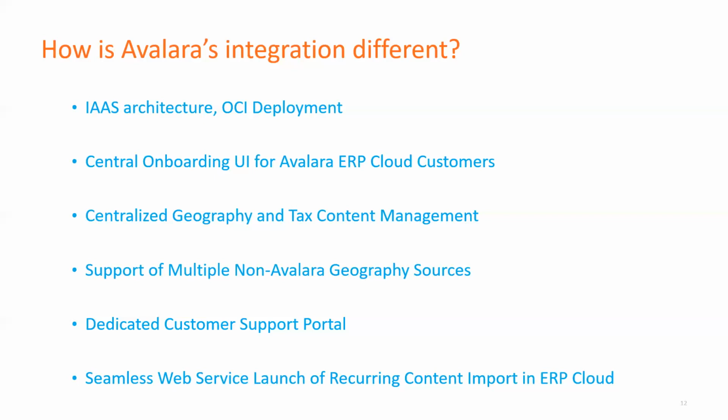But in most complex enterprise Oracle environments, there's a need to integrate with the geo hierarchies within the existing system. And I'm going to talk about how we can do that here shortly.